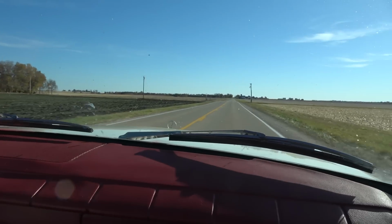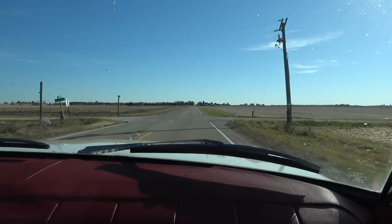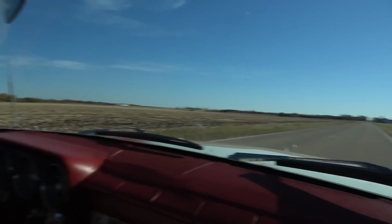Well, what a great way. I just want to show people where we're at. Talking about cruising on a country road. This is how you do it. This is it. This is great. This to me is about as close to peace as you'll get. This is heaven on earth. All the corn is down. There are few fields yet that they're picking.